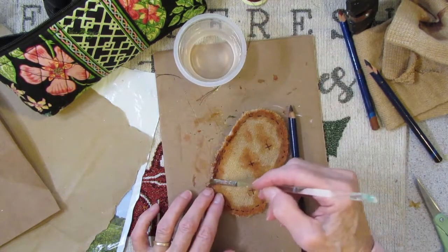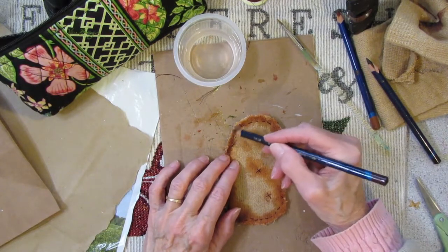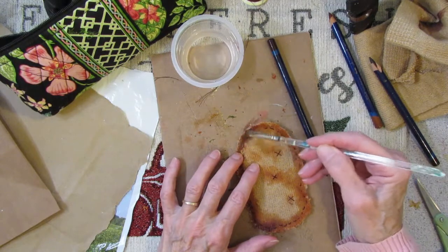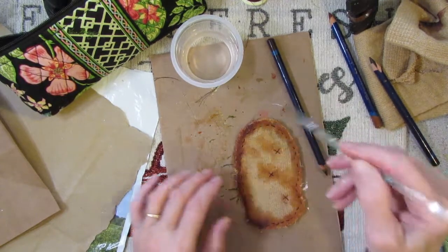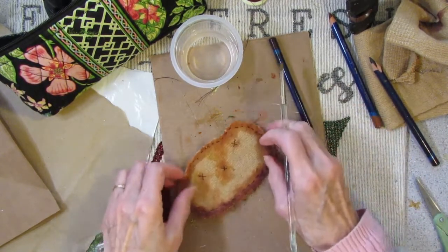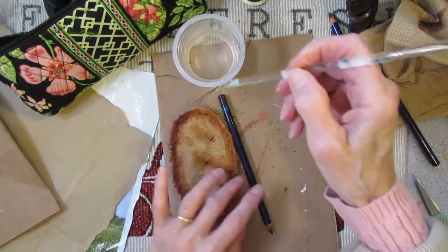Inktense also has some beautiful bright colors. If you can do like watercolor and then put a little Inktense on top of the watercolors when they're dry, it's really very pretty. Okay, that's the bottom of the potato. Potato, potato, potato. Okay, let's see, I want to put a little bit more of this. Maybe over here, just a little bit.